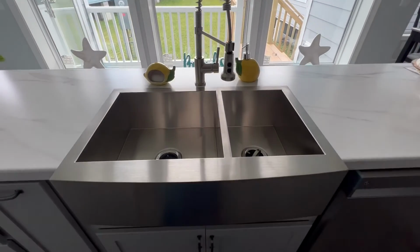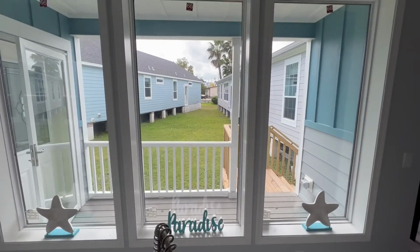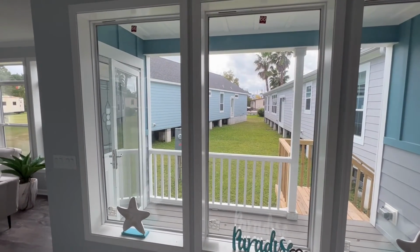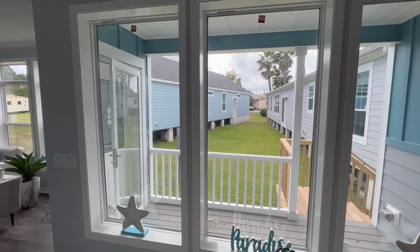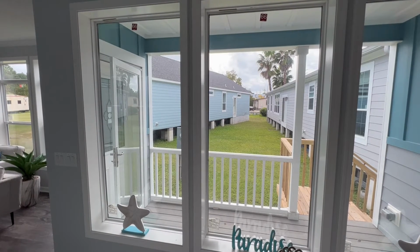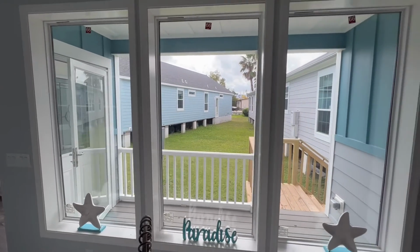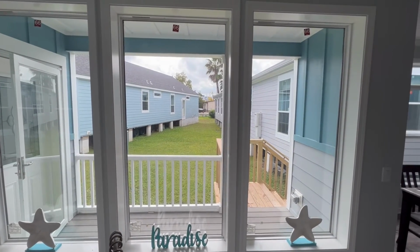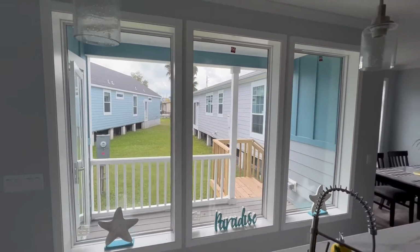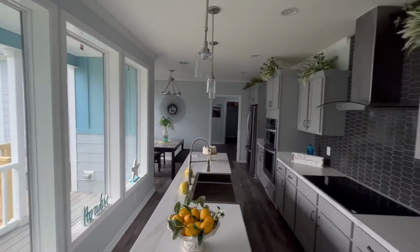Stand right here at your kitchen sink. Wash your dishes, you look out these gorgeous windows. You know, in some ways, this also reminds me of the Veranda. It's a Live Oak home model. I toured that home at Wayne Frier of McClenny about 2 months ago. I'll put a link up in the i-card above if you want to go watch that video. But these windows also give you panoramic views like that home does.